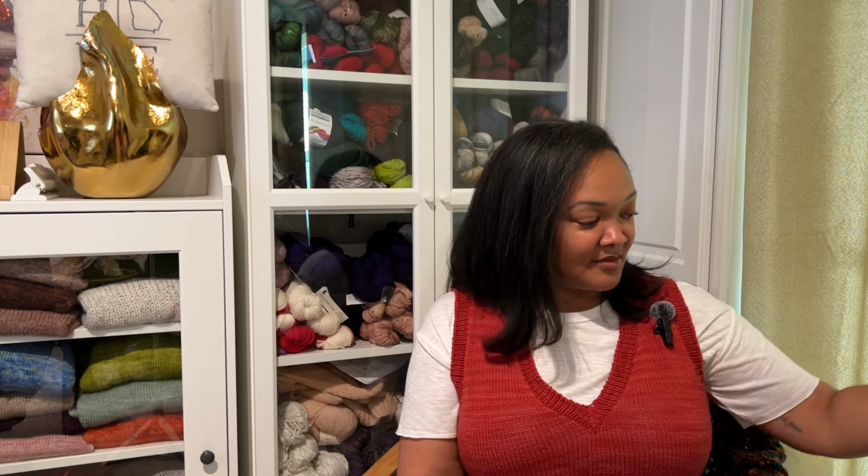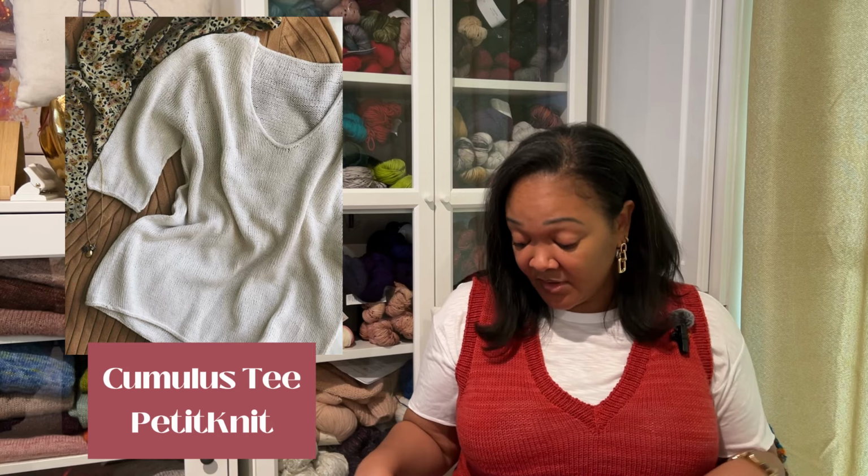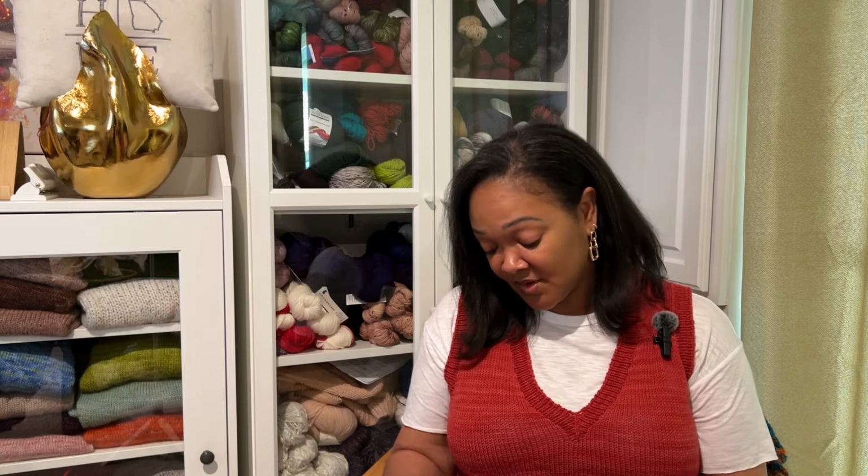First, we'll talk about my WIPs, and I will explain the things. Okay, so my first WIP that I will tell you about is my Cumulus blouse by Petite Knit. And I've actually made really, really good progress on it since you all saw it last.